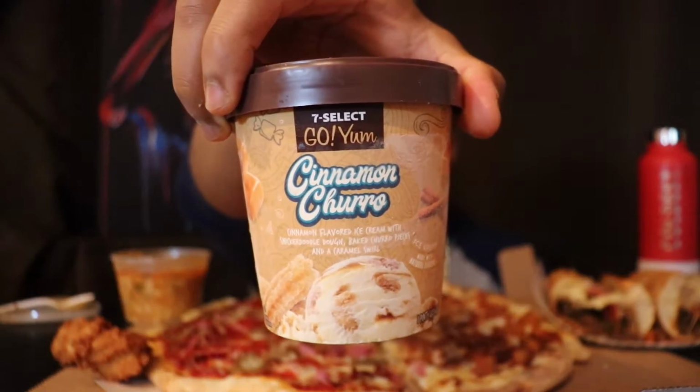So we've got the 7-Eleven, I saw it said a 7-Eleven, I had to pick it up, Cinnamon Churro. The Go Yum series of 7 Select. If you've never tried the 7-Eleven's ice creams, you're sleeping on them. They're actually one of the better store brand ice creams that you'll find. So when I saw the Cinnamon Churro, I had to go ahead and scoop it up and try that once for the culture.